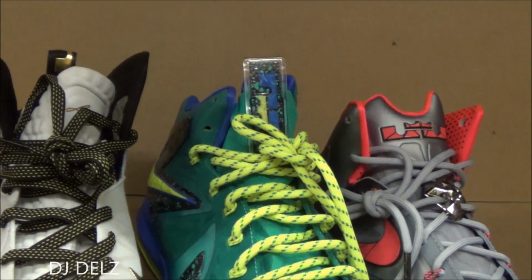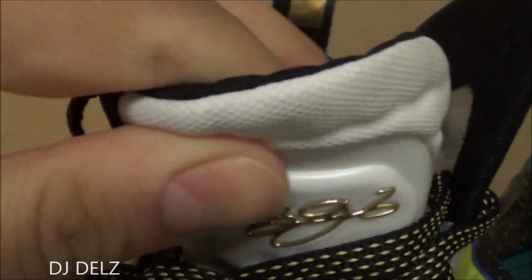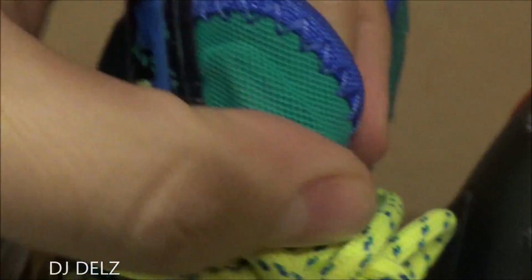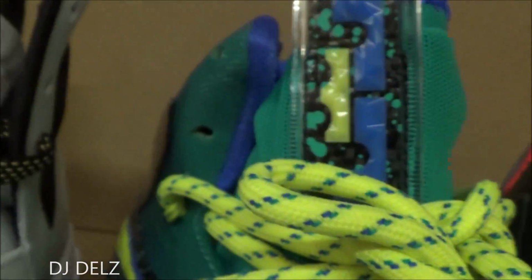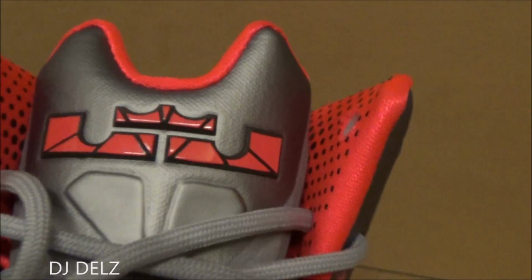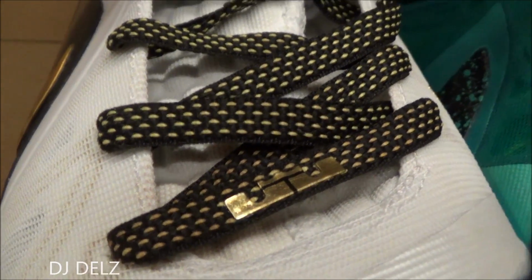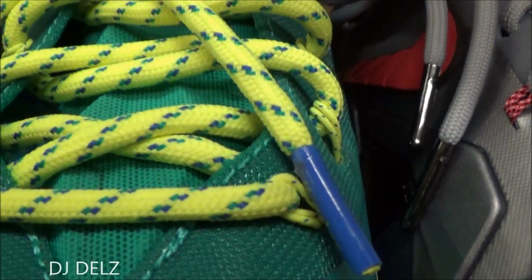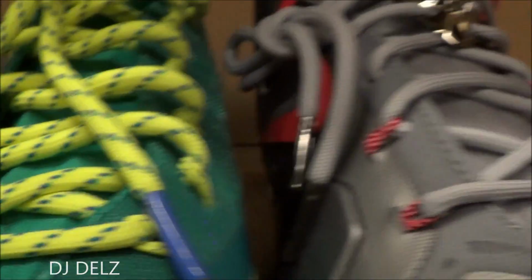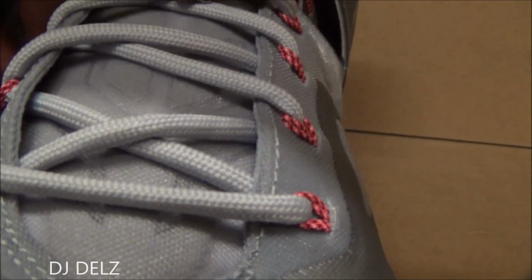As far as the tongues, as you can see, over here you've got this kind of combat material on the tongue, and then over here you have it also, and the logos, as you can see, have changed throughout the years. And over here you do not have the combat material, but you do have it down over here. The actual laces on the 9, they gave you flat Kevlar laces, and then on the 10 they gave you Kevlar rope laces, and they kept it with the rope laces, a thinner gauge, I guess you'd call it, of the rope laces.